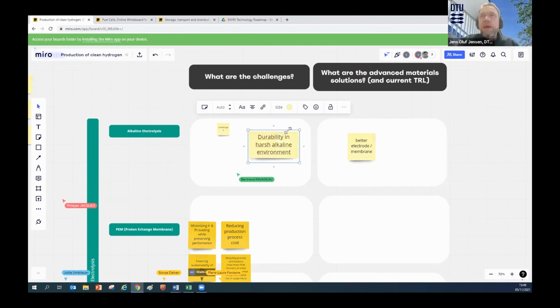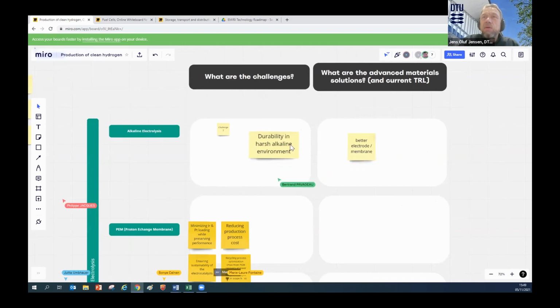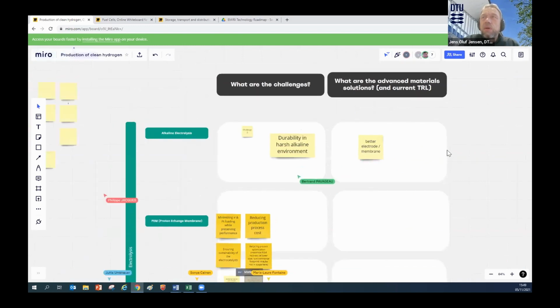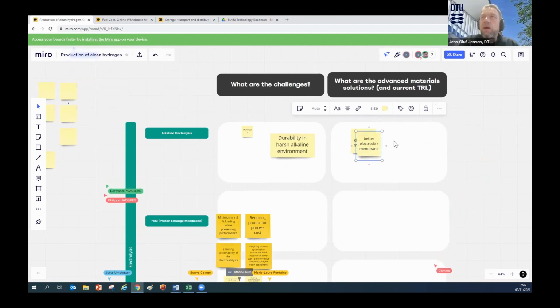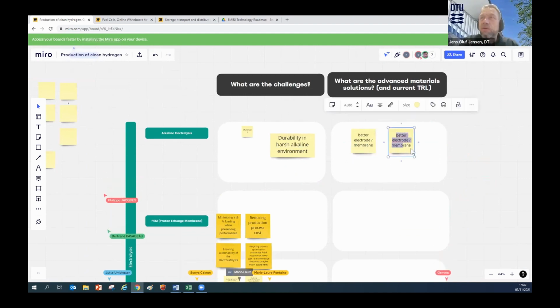I can add one more thing. I think better understanding of what happens when gases are evolved from the electrodes and how bubbles are released. That would also be useful for designing better electrodes. Okay, so the solution will be designing better electrodes. So this is in terms of architecture, but in terms of materials. Yes, but to understand better how we get the gases out of the electrodes, how they should be in order to facilitate the transport processes that we need.